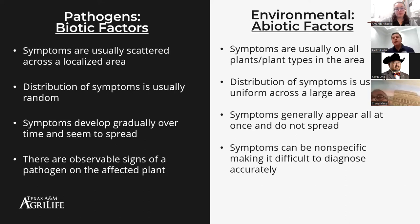If it's an abiotic factor, you're going to see the symptoms usually on all the plants and plant types in the area. You're going to see uniformly damaged areas, where everything appears at once and does not spread. And those symptoms can be non-specific, making it difficult to diagnose accurately. We also need to keep in mind that when we see a symptom in a plant, the plant is showing us that something is going on, and those symptoms might be very similar whether it's caused by a pathogen or an abiotic factor. We'll see an example further down the road.